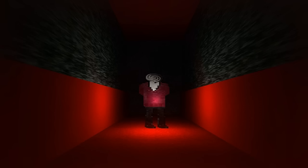Many players actually think that the game is glitched, but this isn't the case. If you keep continually entering the theater, strange things will begin to happen. Without giving too much away, it's safe to assume that the game gets weirder and weirder the more you play.